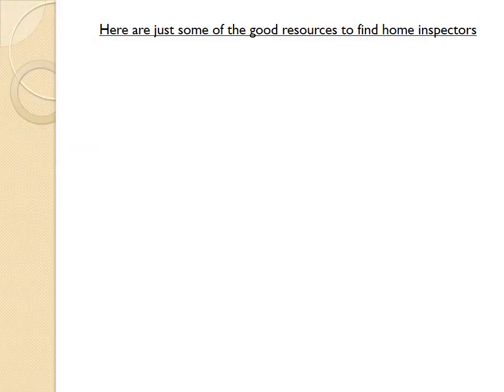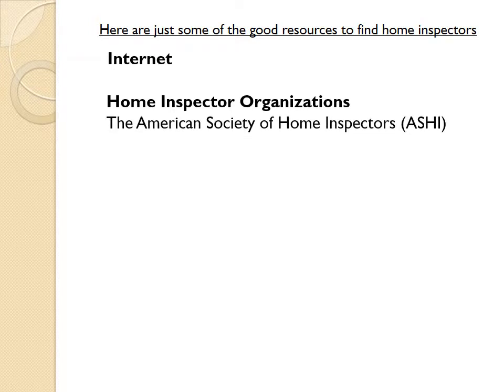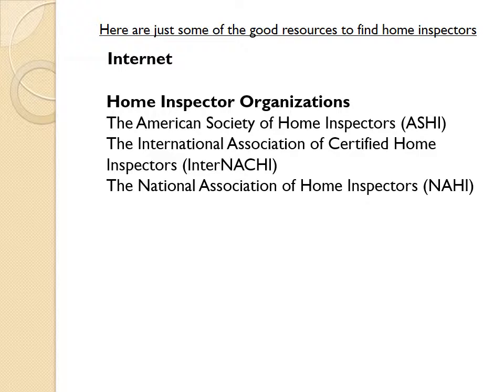Here are some good resources to find home inspectors. The internet or social media websites. Home inspector organizations such as the American Society of Home Inspectors, ASHI, the International Association of Certified Home Inspectors, INTERNACHI, the National Association of Home Inspectors, NAHI. You may also find a good inspector that is a Better Business Bureau accredited business. Go to their website.